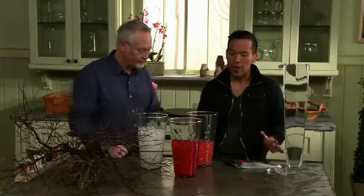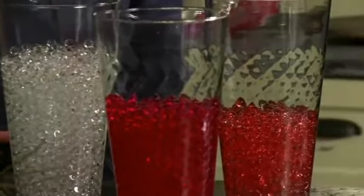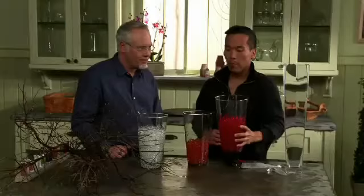Okay, so first, we need a vase. So we're going to start with our vase. We're going to fill it up with 3 different colors of the Deco Beads. So we have Red currant. Red currant. Okay. And then this one is, I forgot the name, peachy keen? Peachy keen. Peachy keen, and then the clear. Clear. So we're going to go ahead and pour this in.